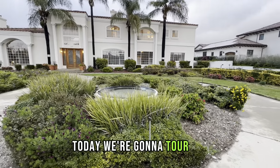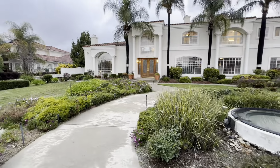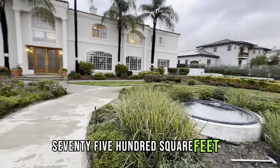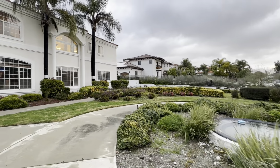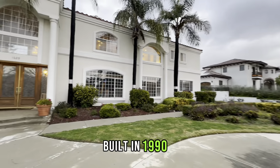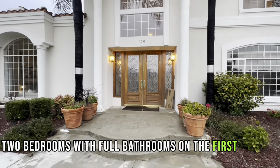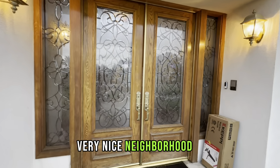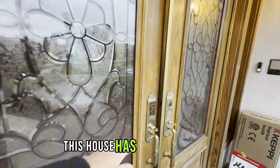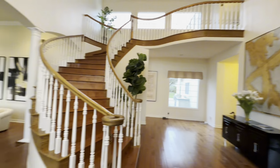Today we're going to tour a very special mansion in the hills of Claremont. 7,500 square feet, 6 bedrooms, 6.5 bathrooms, built in 1990. 2 bedrooms with full bathrooms on the first floor. Very nice neighborhood. This house has almost 1 acre to itself.